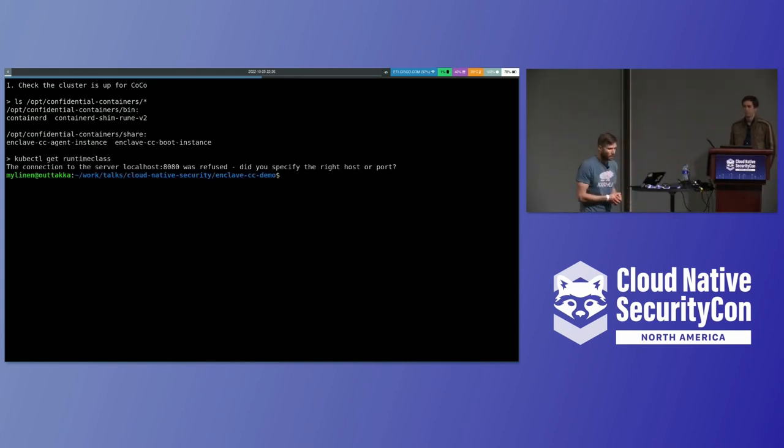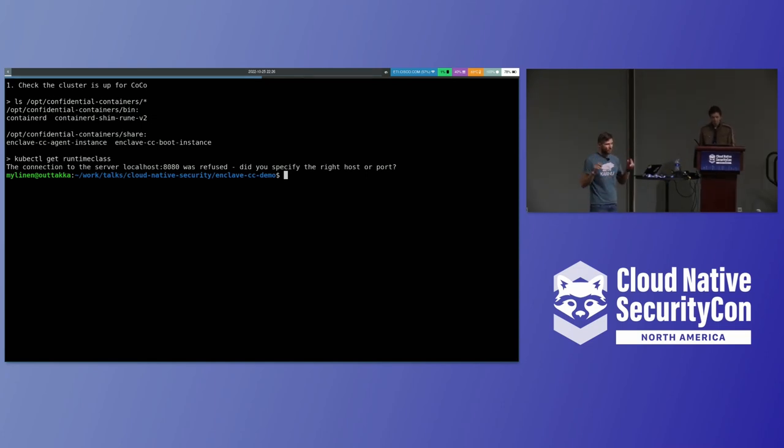it's checking that the cluster is in a good shape. It shows you a couple of things. So we have the custom containerd installed under a different host path here, and then Enclave CC has this special containerd shim that implements all this custom functionality, like this image transfer service offload. These are all implemented by this shim runtime version 2 binary that is also here. For Enclave CC, we have the Enclave CC runtime class configured in the cluster.